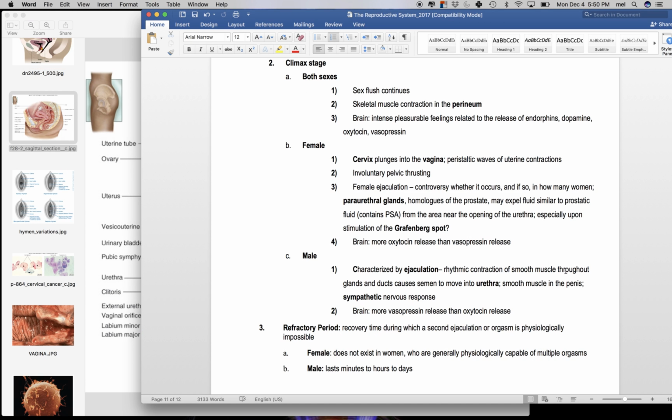And then in the brain, in both sexes, you're going to have intense pleasurable feelings related to the release of most of your feel-good chemicals: endorphins, which reduce pain and also tend to make you feel relatively powerful; dopamine, which is your reward neurotransmitter; and then oxytocin and vasopressin. These two have been studied recently. They're both released in both sexes, but not in the same proportions. They cause two different kinds of bonding, and I'll talk to you about each type of bonding as we go through.